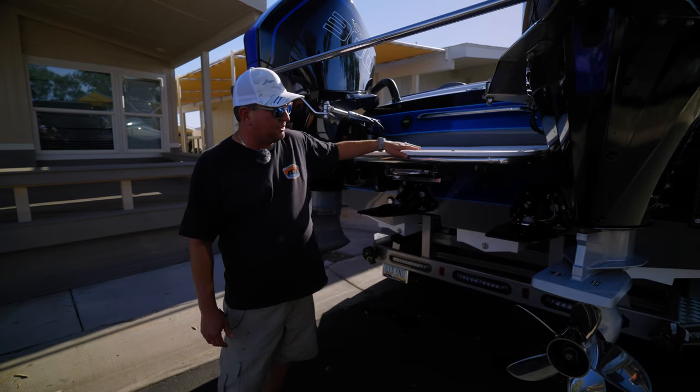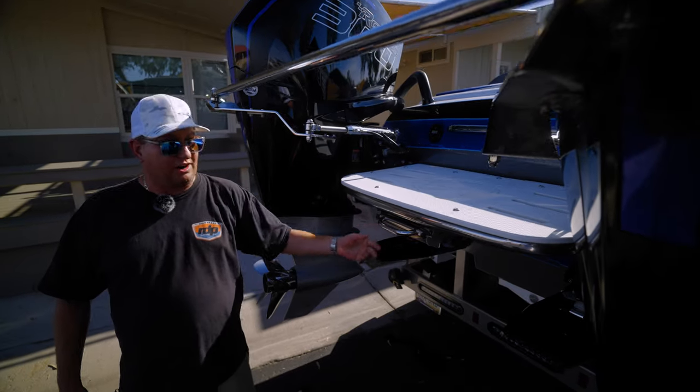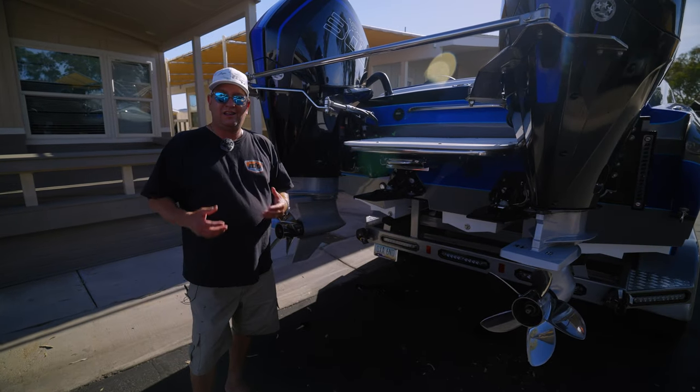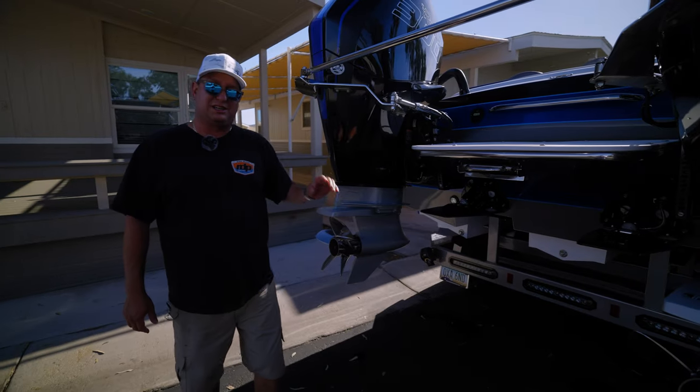Nordic did a great job putting a big swim step back here. It makes it very, very family friendly. Big swim ladder as well. So even though it's a high performance cat, it really has the feeling of a deck boat to it when you're in it. And we're going to go through that in the interior in a little bit. But like I said, I just wanted to walk around and show some of the details of the boat.